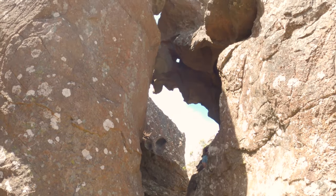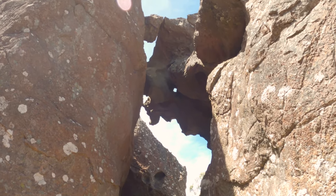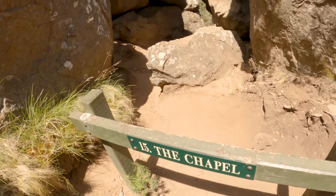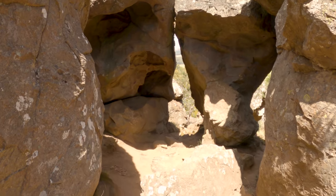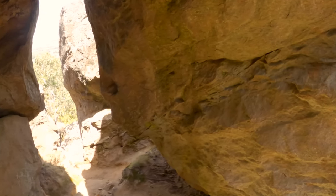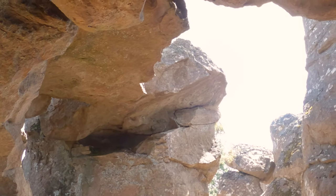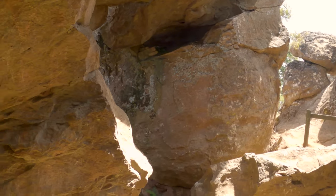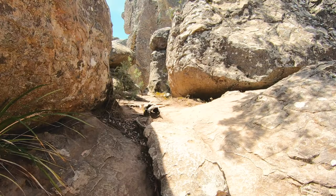Ooh. Spooky. This is apparently the chapel. I guess you sort of go inside and have a holy experience. Let's see. Oh, lizard.